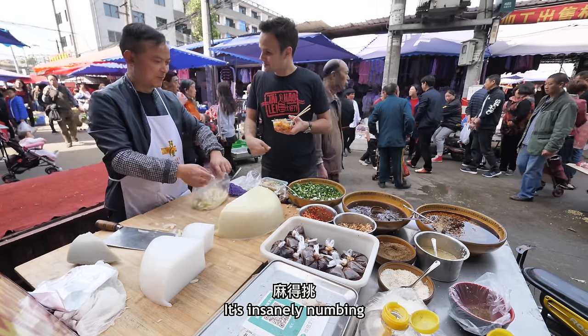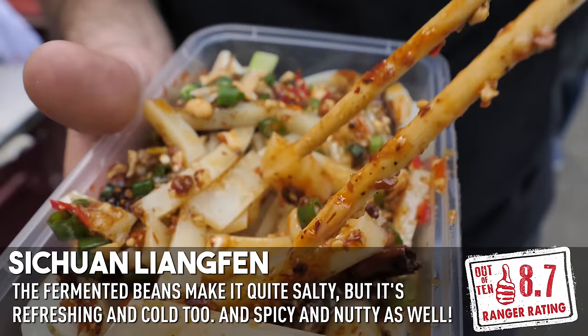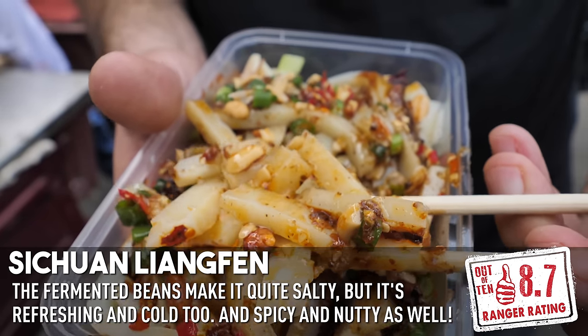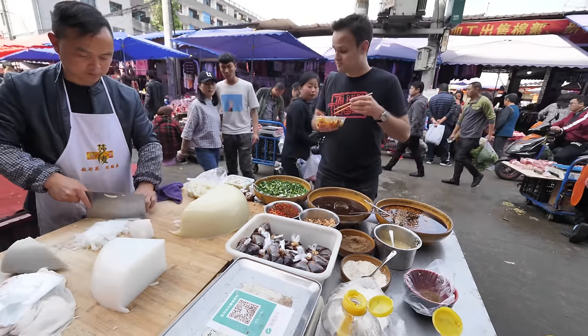It's hard to talk right now because my mouth is just so numb. It is an intense, actually quite salty flavor from those fermented black beans with the chili oil. It's a flavor of contrast with the peanut, the sesame, and then the spiciness with the cool, refreshing jelly.